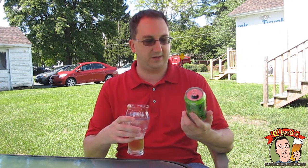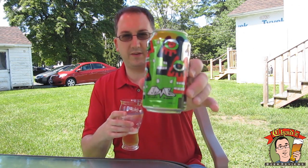It's okay. For a brand new company just making a lager in a can, it's not really all that much different from a Schlitz or PBR or whatever. I think I would prefer Schlitz over this because it's a little cleaner. But this is not bad at all. I would give this a 5 out of 10 for the 𝐷 Lager.